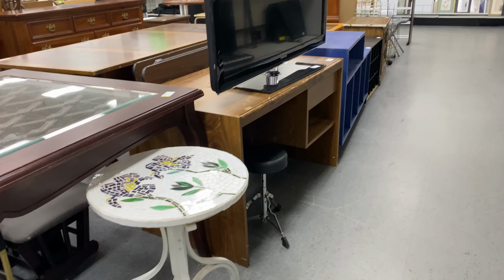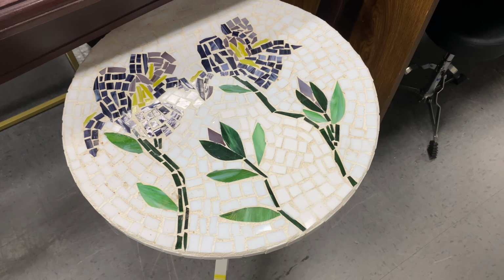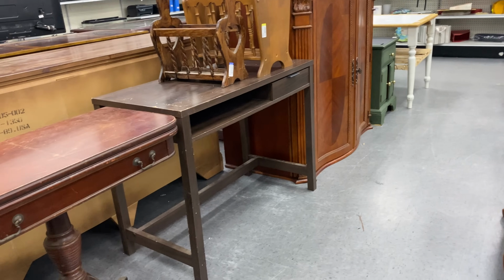I feel like this kind of mosaic inlay look is having a moment lately. I'm definitely more of a fan after my trip to Italy, but I prefer the geometric shapes to the more representational pieces. Are we feeling the mosaic? Let me know in the comments.